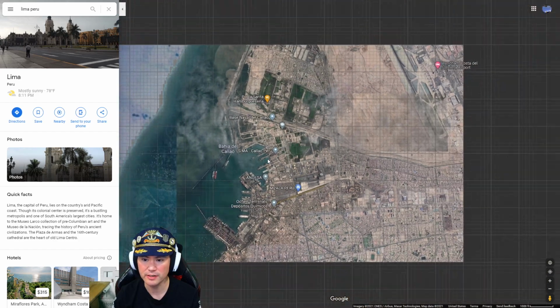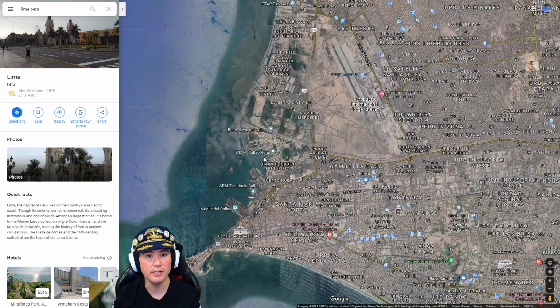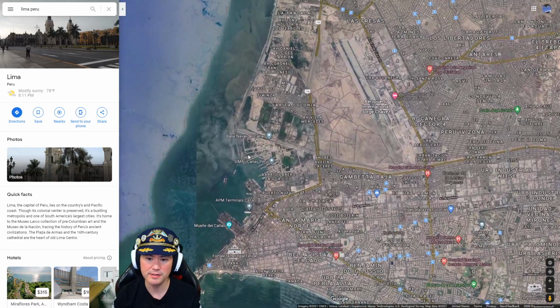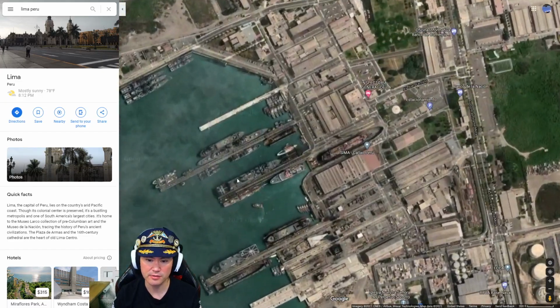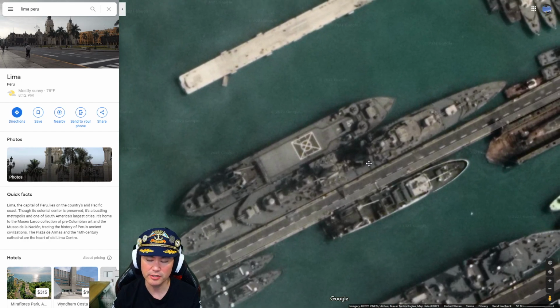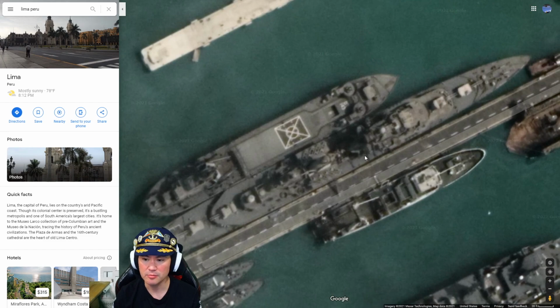But if I zoom back out, you can kind of get an idea of where she is right now in relation to the airports and everything else. My guess is that's her, but the question is, is that going to be her final resting place, or is she there for installation of exhibit pieces, cleanup, all that kind of stuff before being moved to a permanent location? That we're going to have to find out.